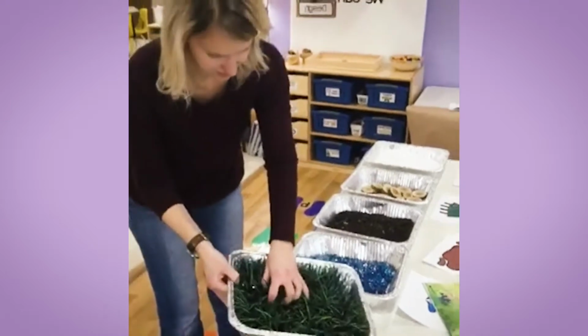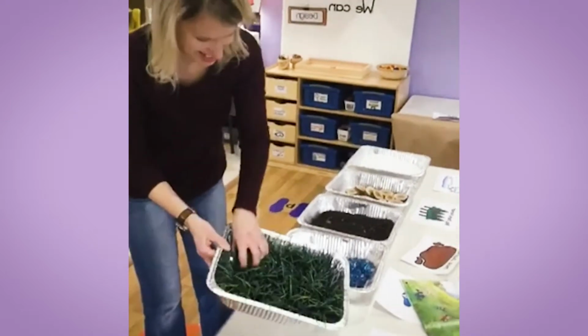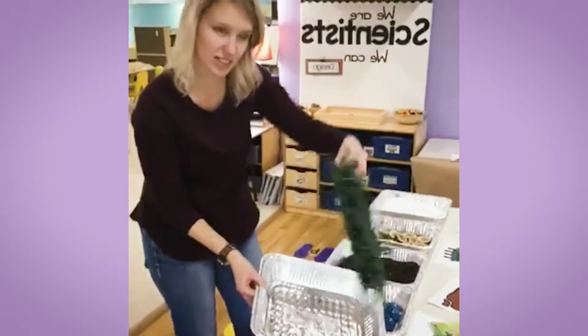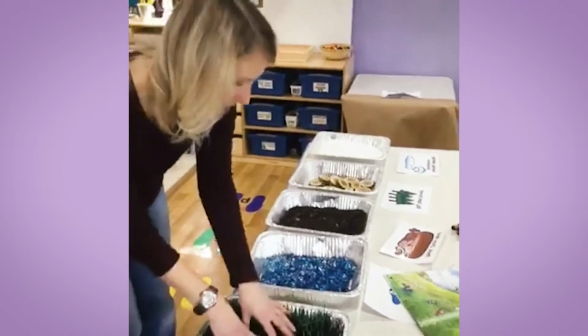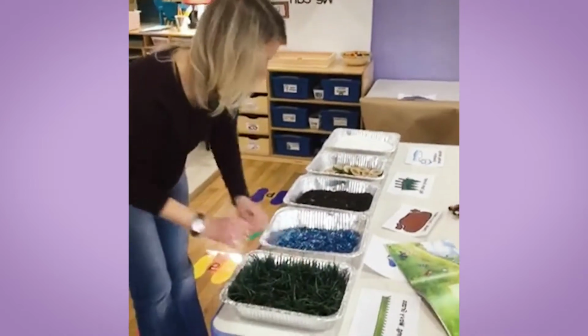Now, our grass here in Virginia in February, it's not so good. There's no grass. So this is plastic grass from the craft store. It's like a patch of grass you can buy for your Easter eggs or something. Anyway, it's plastic grass, because it's the middle of winter. So they go in, they touch this, they're going through the swishy, swashy. And they all say swishy, swashy, swishy, swashy.